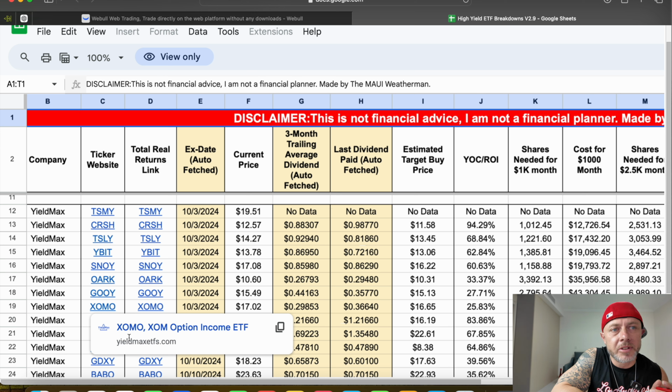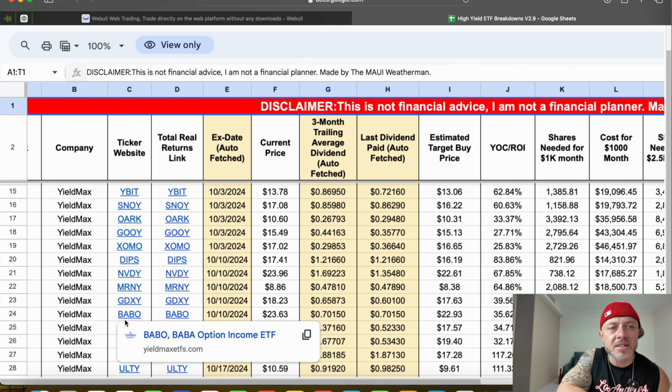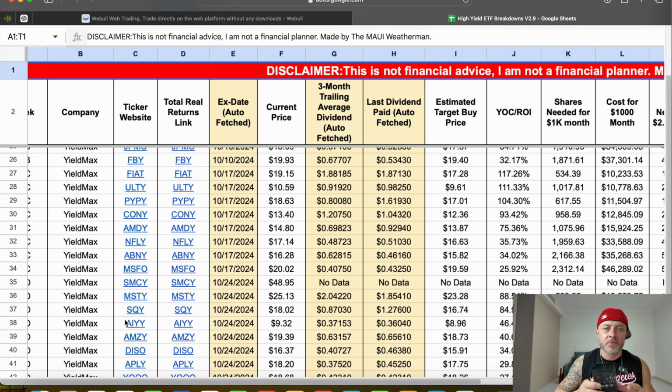NVIDIA makes money from NVIDIA, so their basket has only got one stock inside. A lot of these are only based on one thing in the basket. That's basically what you need to know. You can get a basket with a whole lot of different things inside, or you can get one thing. The choice is up to you, of course.